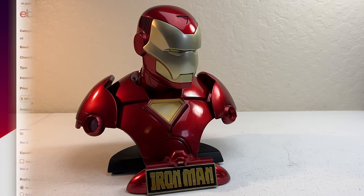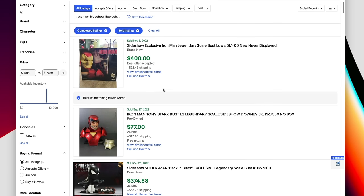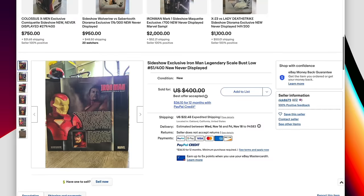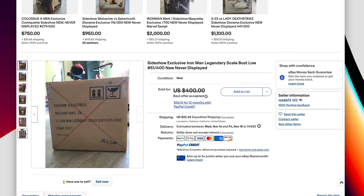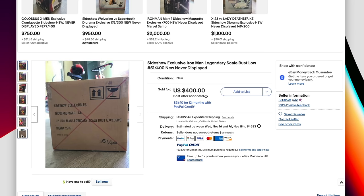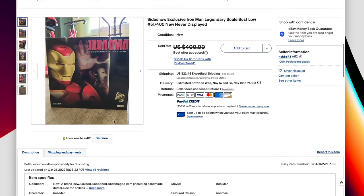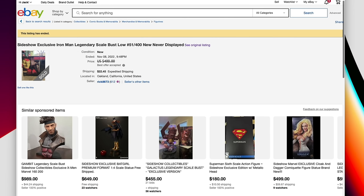All right, let's go look at the values. Here is what I'm seeing for sold. Right here, eBay, $400, but it says best offer accepted, so we can pretty much assume it sold for less than 400. And this is our same item right here. Let's just look at the photos, make sure. Wow, they didn't even take it out of the box to photograph it. Interesting. Okay, well, they're saying it's new. Maybe it was open, who knows. New and never displayed. Open once for inspection. Okay, well, they didn't even open it for the photos, but whatever.